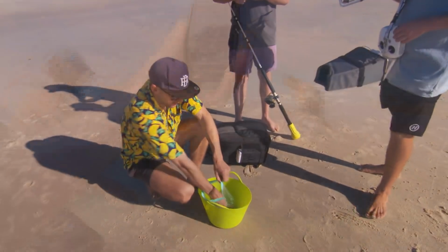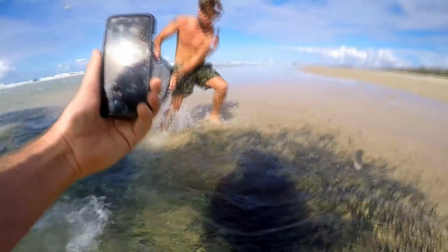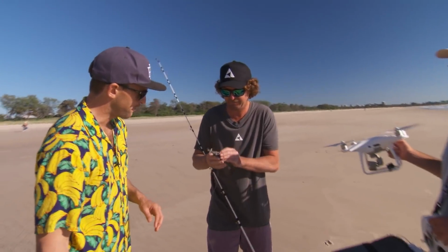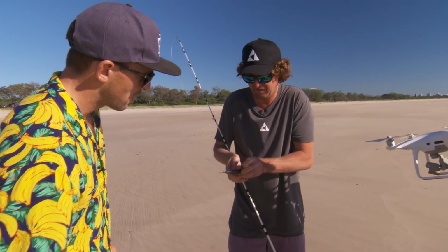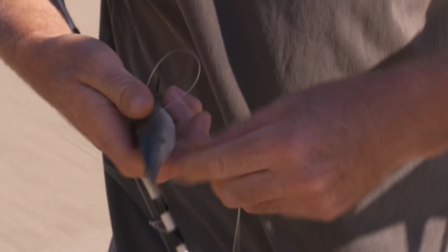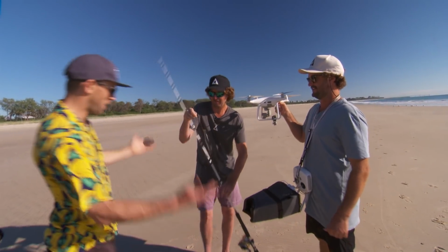So the boys have very kindly gone out and hand selected some very delicious pilchards. Now how are we going to pop this on the hook? I'm just going to thread it through here a little bit. Yep. Then bring the hook out near the head. Yep. And that hook, 6-0 Gamakatsu circle, absolutely deadly. Beautiful. Stop it, I'm about to eat it myself. All right, boys, show me how it's done, please.